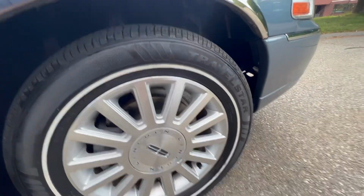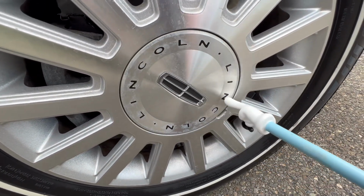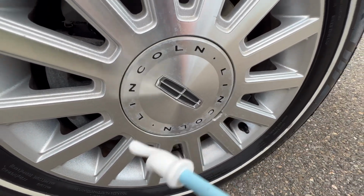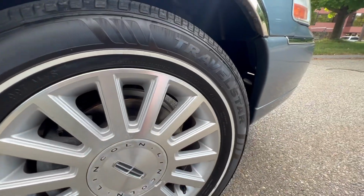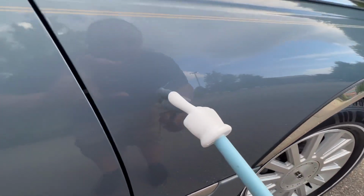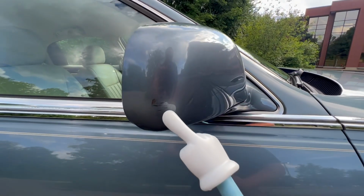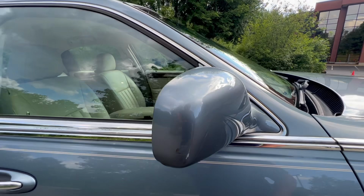Four brand new tires, alloy wheels, very, very light haziness going on those center caps. New brakes as well. I'll go through all the service work that I did to it in just a minute. Little scratch right there. A little scuff right on the edge of the mirror.